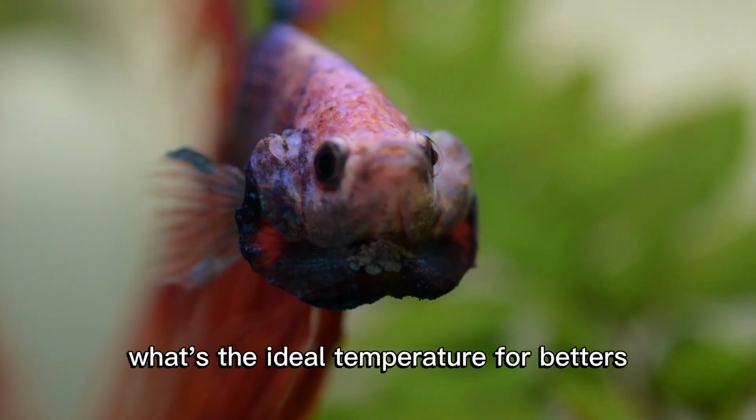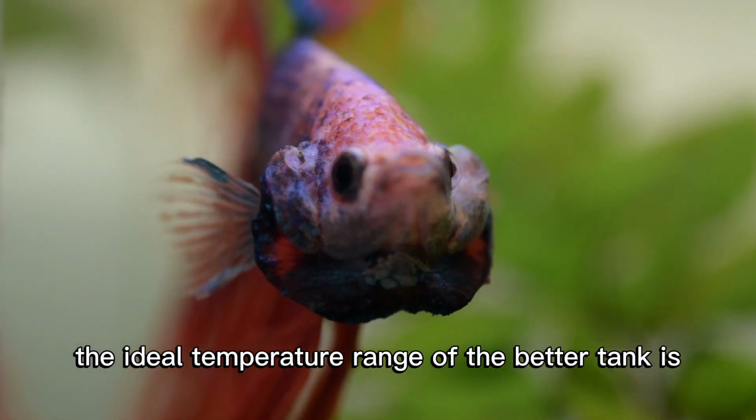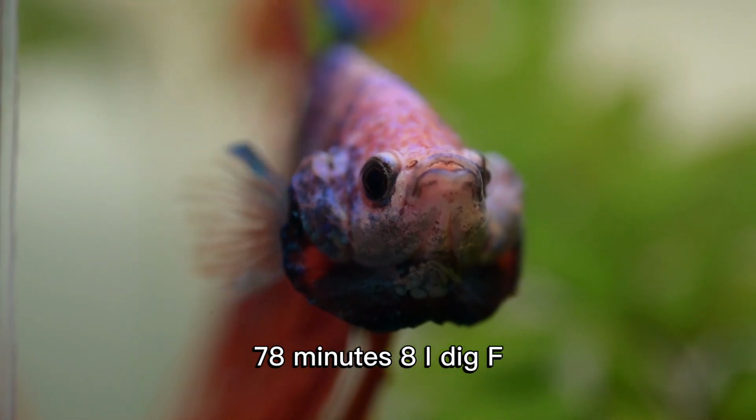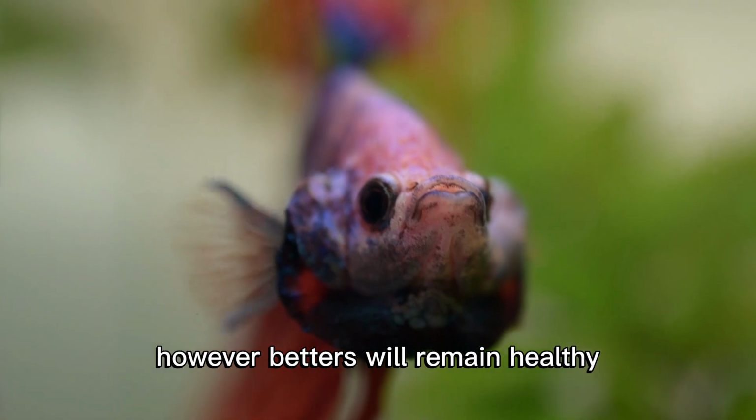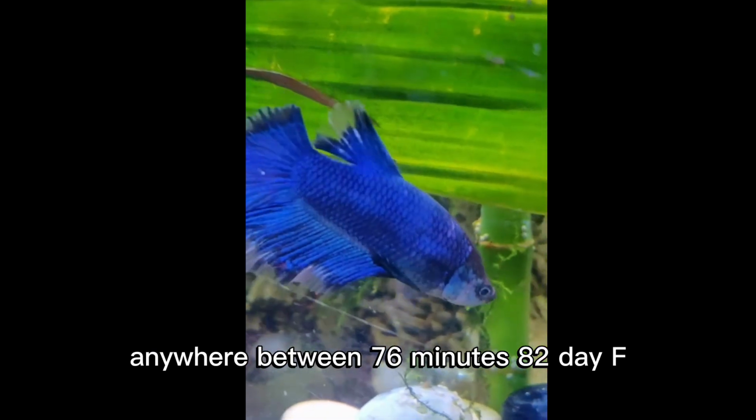What's the ideal temperature for Bettas? The ideal temperature range of the Betta tank is 78-80 degrees Fahrenheit. This is the temperature that is going to help keep your Betta in optimum health. However, Bettas will remain healthy anywhere between 76-82 degrees Fahrenheit.